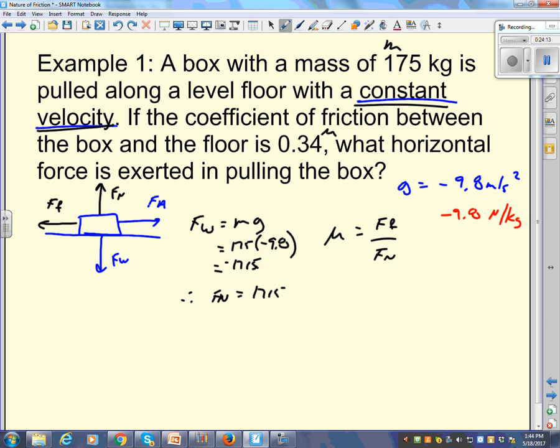Newtons, correct. And now this 1715 can be plugged in over here. The mu2, so 0.34 is equal to, notice how I'm separating my steps, and I'm lining up my equal signs, and I'm showing my work.